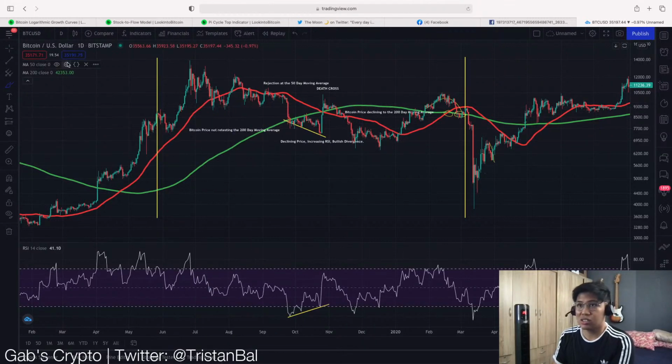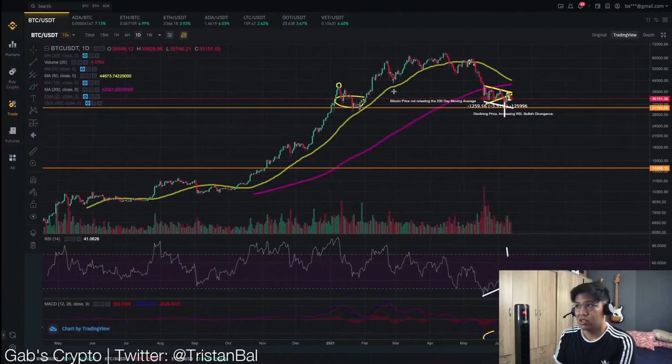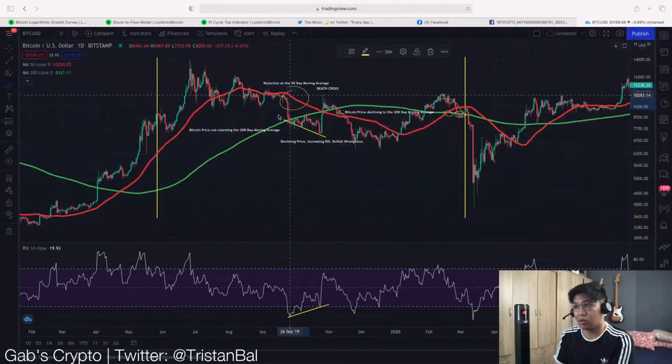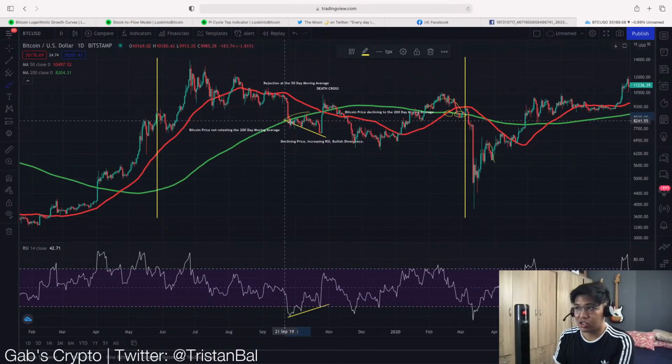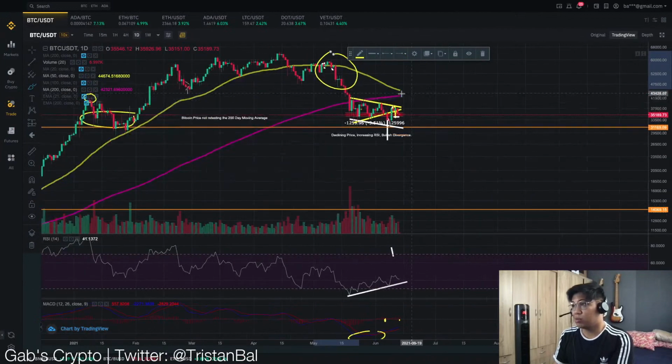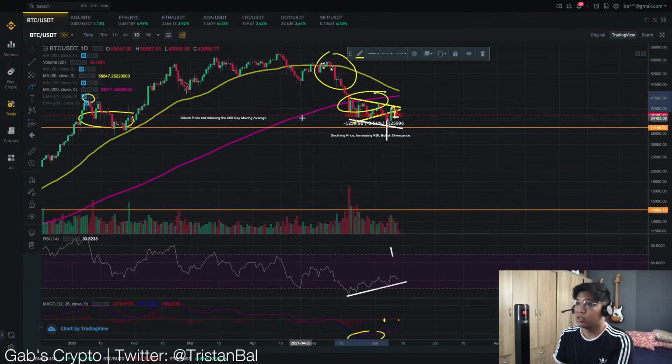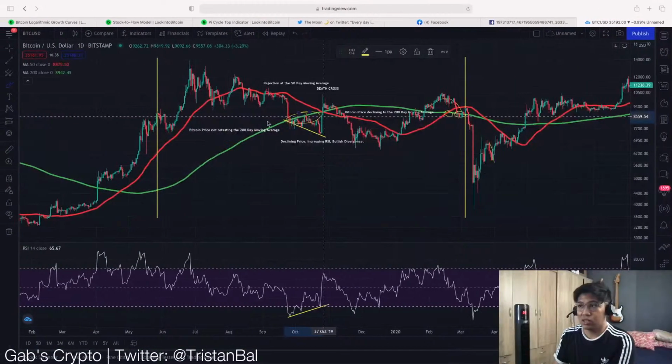The next thing is, nagkaroon tayo ng rejection at the 50-day moving average. Dito din sa ating price action, nagkaroon din tayo ng rejection at the 50-day moving average. So, yeah, so far so good. We are still following the same movement. And then after that, nagkaroon din tayo ng rejection at the 200-day moving average after going down below the 200-day moving average. And we also played that one out. Nagkaroon tayo ng rejection at the 200-day moving average. So far, we are following this previous death cross in history.